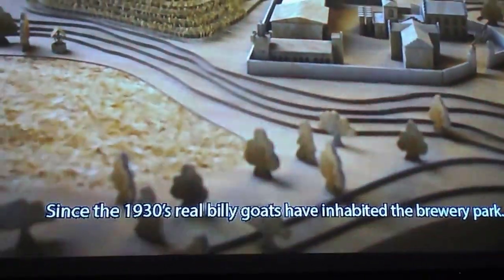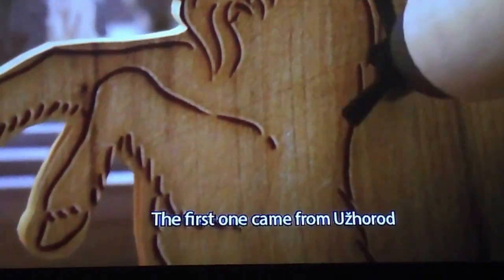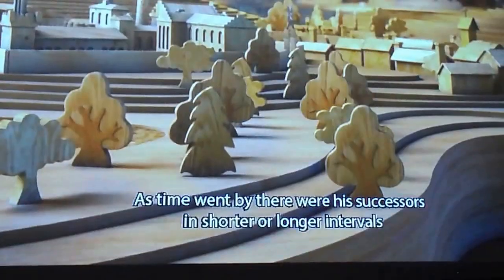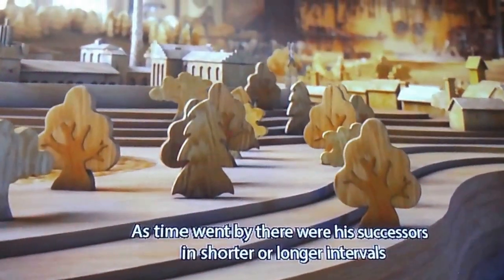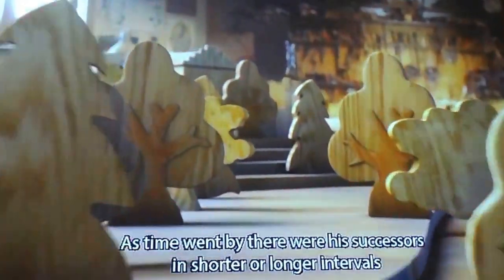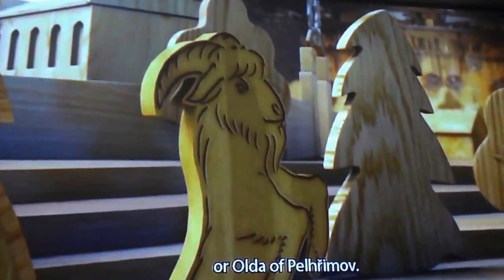Since the 1930s, a billy goat has lived next to the brewery. The first came from Uzhhorod and was named Older after the brewmaster. As time passed, Older had many successors. Older 1, Older of Shrom, Older Yada, Older of Peleshimov.